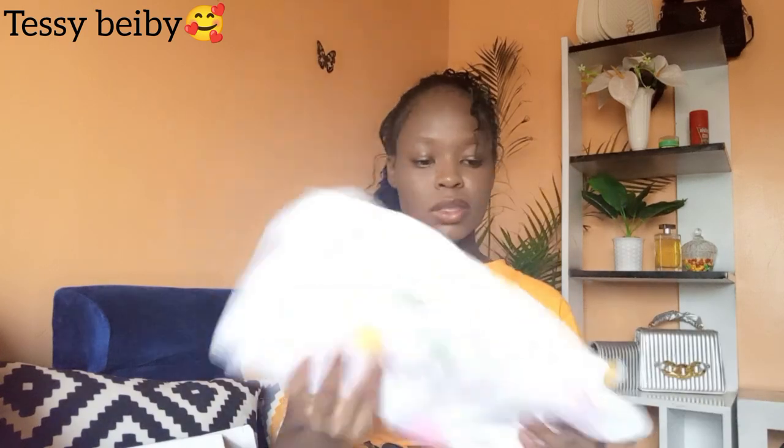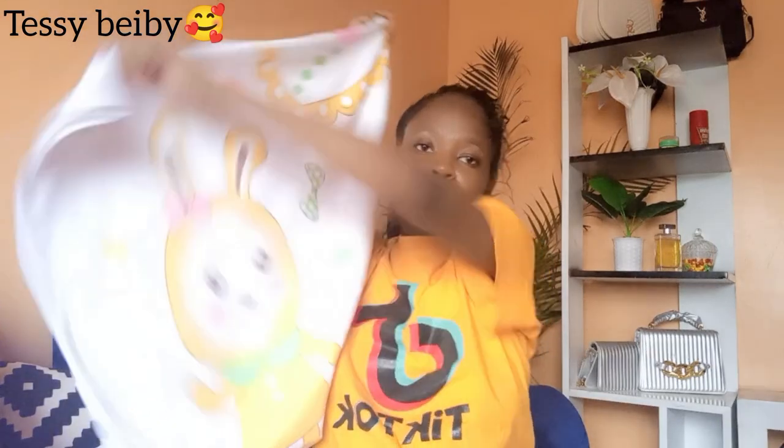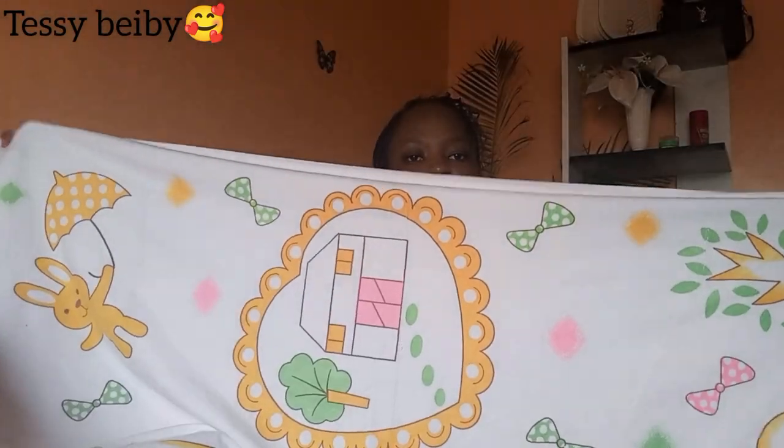First thing, it's a baby towel. It was going for 400. I've mastered all the prices, guys. It's so pretty. It's white with these dots and it's big. It's not that small, it's really big, you see? And it's so pretty with the dolls inside. Look. For 400, so I took two of them.